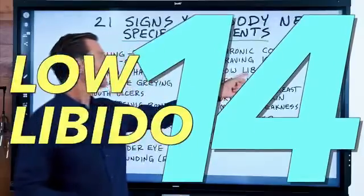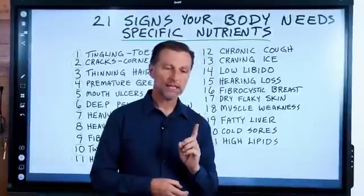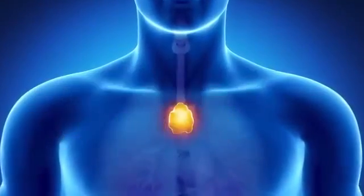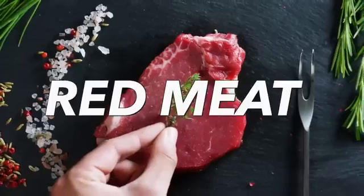All right, next one, low libido. This is a deficiency of zinc. All those hormones need zinc. And also, zinc is involved in keeping your thymus gland, the master immune gland, which is on the top of the heart, to keep it from atrophying. Shellfish, especially oysters and red meat, are a good source of zinc.